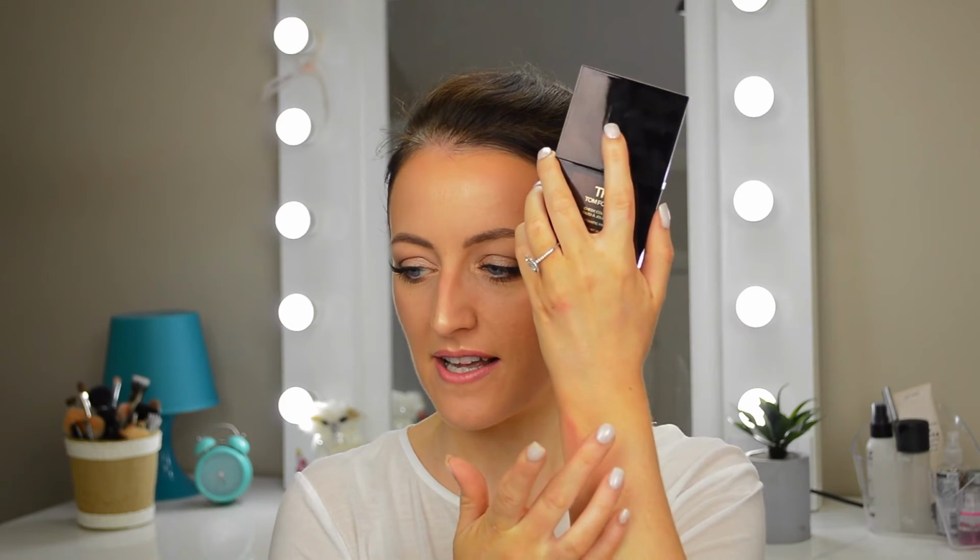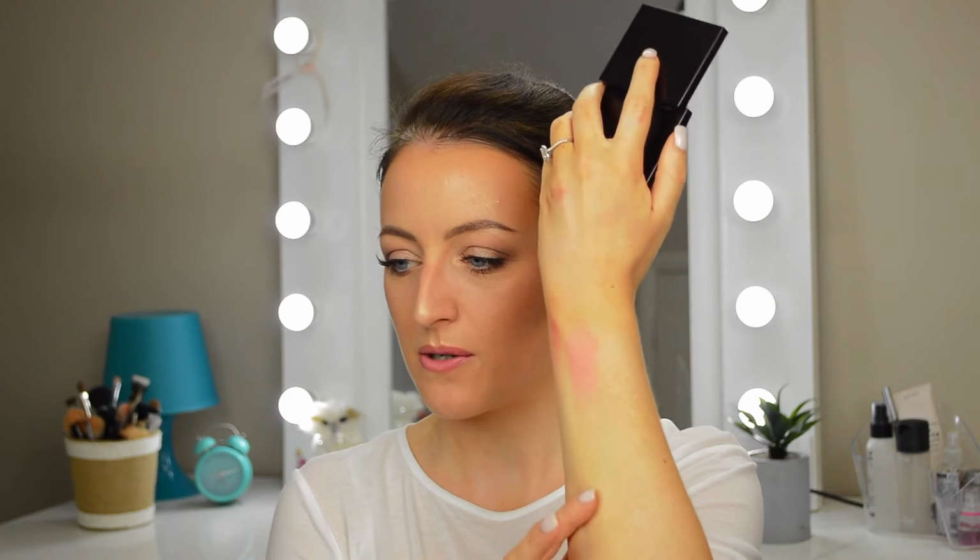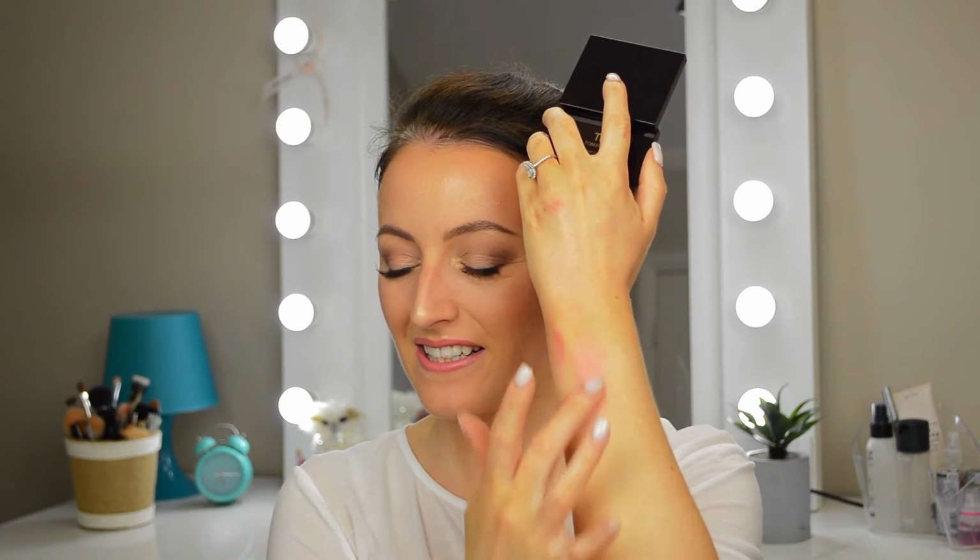Again, beautiful for summer. In the shop, when I was looking at it, I thought it looked a lot like NARS Orgasm, but in real life, outside in here, I don't think it is. I think it's a lot more coral, but it's got a beautiful satin finish to it. So that's it there. It's super pigmented, a pinky coral, frosted, reflective, glowy, beautiful blush.